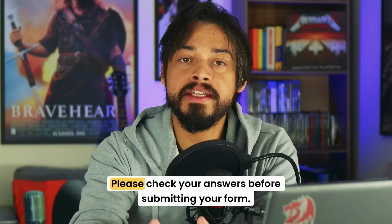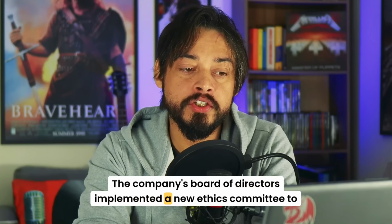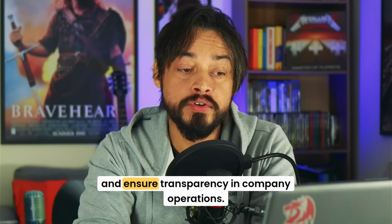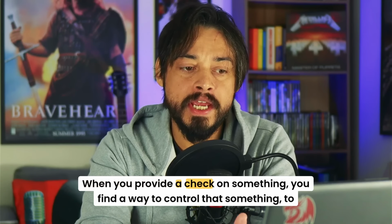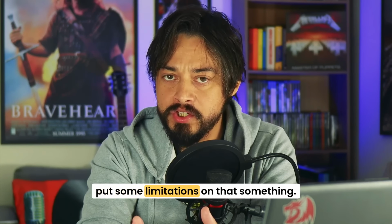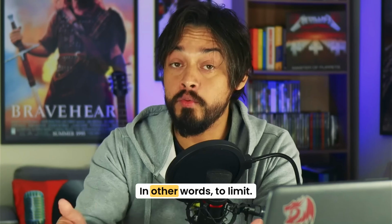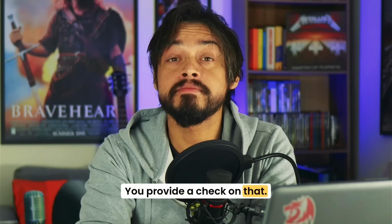The word check. Please check your answers before submitting your form. Okay. But check it out. The company's board of directors implemented a new ethics committee to provide a check on the CEO's decision-making power and ensure transparency in company operations. So here again, the phrase is to provide a check on something. When you provide a check on something, you find a way to control that something, to put some limitations on that something. Like in this case, provide a check on the CEO's decision-making power. In other words, to limit the CEO's decision-making power. You provide a check on that. Okay?